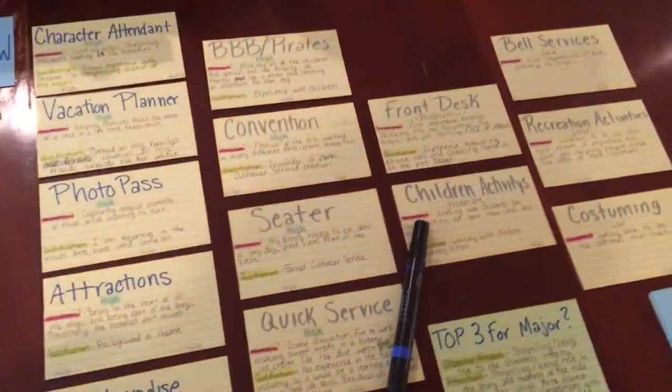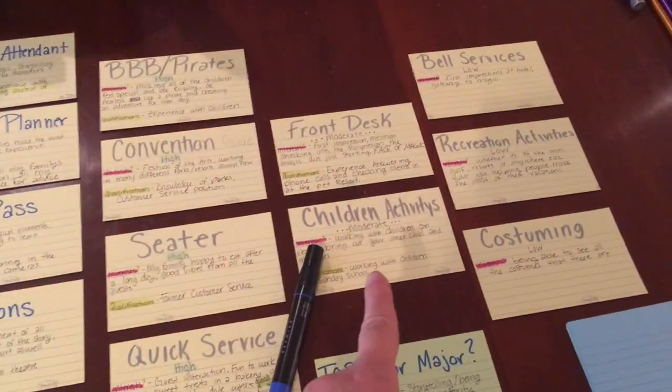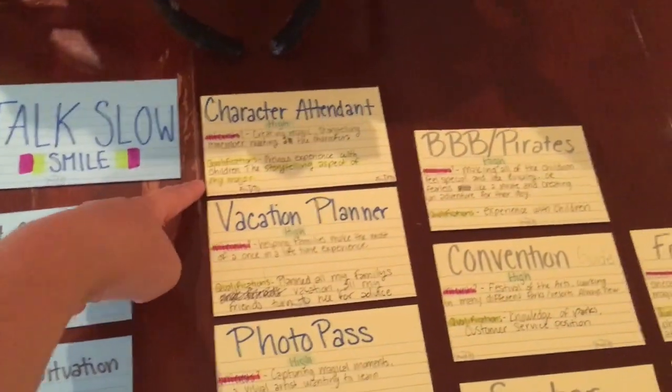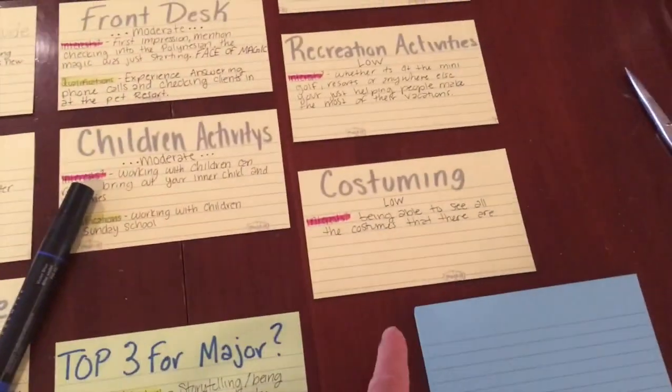And over here were my role-related cards. They were all in order. The first 2 rows were high interest, and then medium interest, and then low interest, going down in order of what I wanted. So character attendant was number 1, and so on. Attractions was number 4, and that's what I got. And costuming was the lowest.